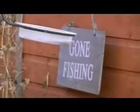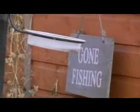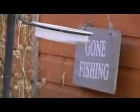Now I started trying to do some raised beds. I bought the wood, etc., but I gave up on that, because my wife decided on a different plan. If I swing around, that's the shed, and that's my sign that tells me my wife's gone fishing. I'm not the fisherman, she is. So she hangs that up when she goes fishing.